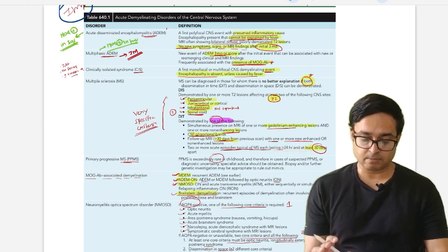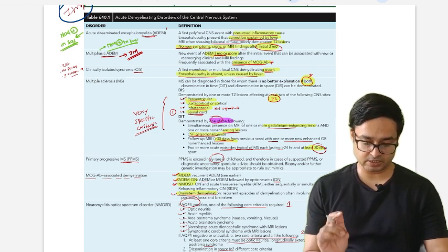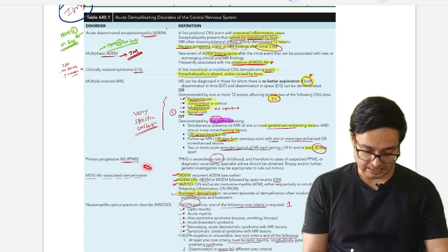So just remember, these are very specific criteria. Just go through these ones. Pause this video and go through these. MOG-associated demyelination: ADEM, ADEM-ON, optic neuritis, NMOSD.